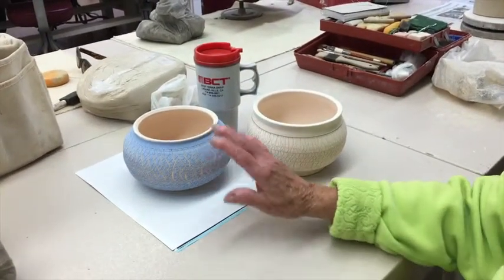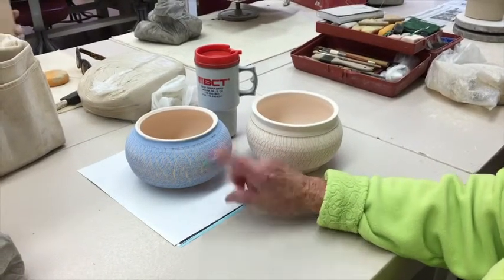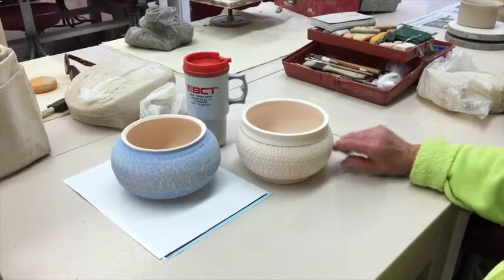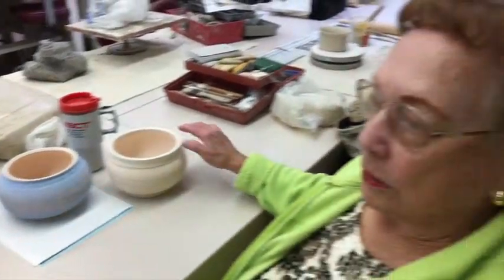But this is fired with a liquid clay on it, which is blue. We have many different colors, and this has none on it. This will have glaze on it, and then I'll wash the glaze away from here, and it remains in the cracks. Oh, perfect. So I'm going to do it in black and white.